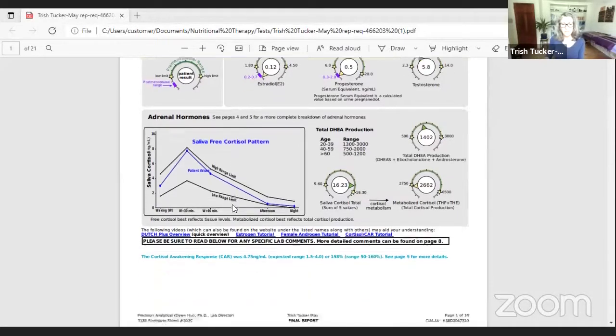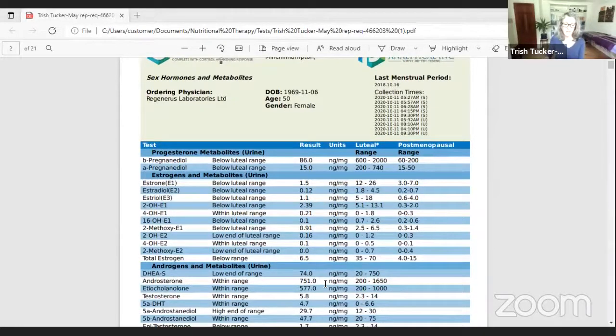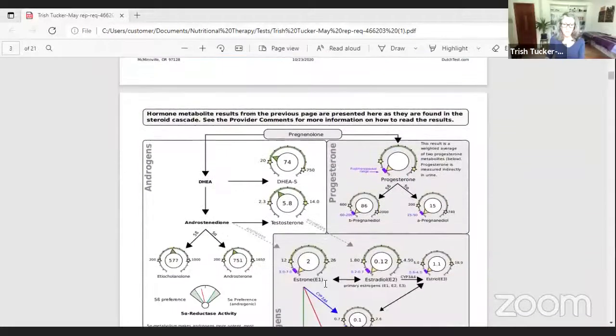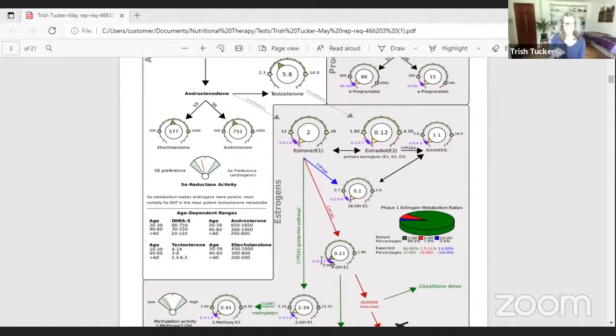But what's really interesting also in this test is that it gives us all the ranges, all the numbers, which I number crunch, and I do a lot with that information. But the dials are really interesting. What this shows us is not typical of some of the results that I see. If you have a look at this pie chart, we see green and red and blue, and basically we don't want a lot of blue and we definitely do not want a lot of red. We want to see a lot of green, which means that phase 1 of my detox pathways are working really well.